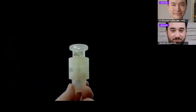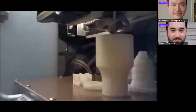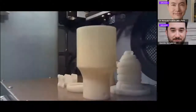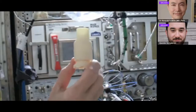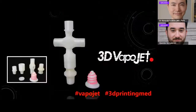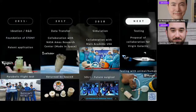Our research has advanced further. It is now possible to transfer by data which is attached to email. In 2017, we successfully transmitted data to produce a ventilator in the International Space Station. By downloading our data, a ventilator can be manufactured anywhere in the world with a 3D printer. This was a technological breakthrough. This is a 3D printed Vaporjet. It's called 3D Vaporjet. This was the story before the Corona pandemic.